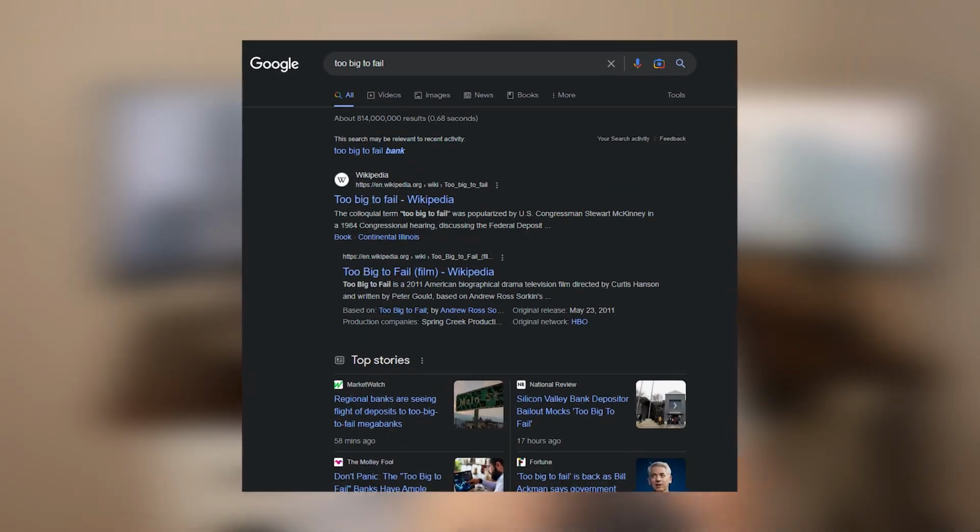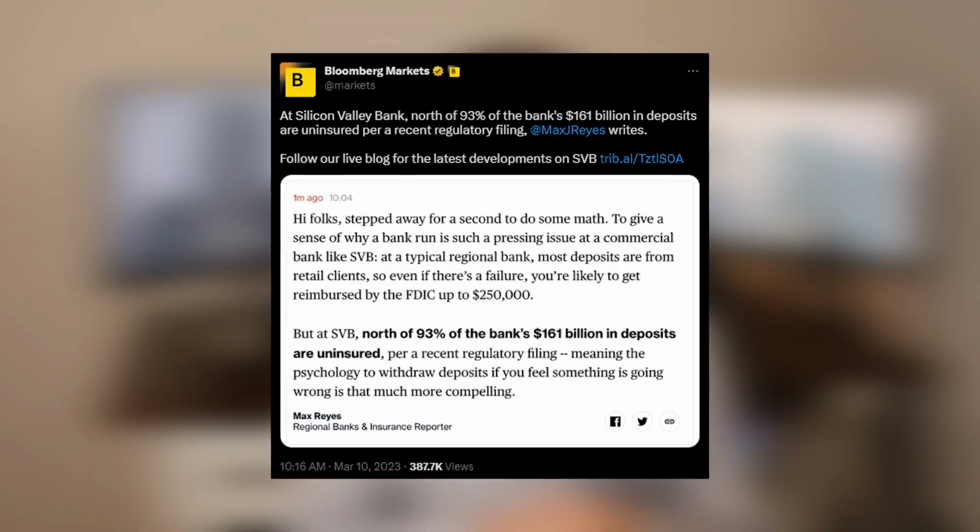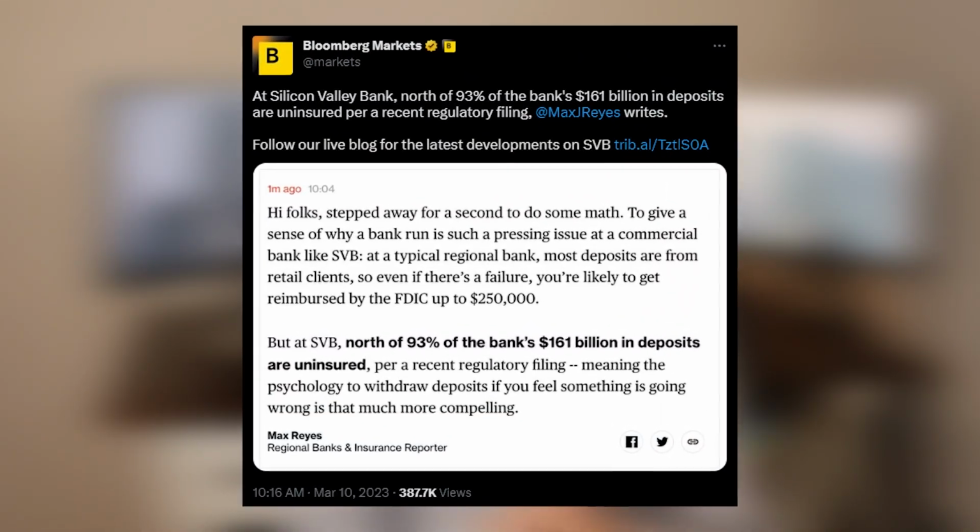So you may be thinking the government insures banks for this reason. After all, America has adopted the motto, too big to fail. But that is only partly true, as the FDIC only insures $250,000 per account. So anything above $250,000 could essentially be lost for every single one of SVB's customers. And Bloomberg Markets reports that over 93% of the bank's deposits are over $250,000. So let's say you're an individual or a company and you have $10 million at the bank. You will receive a check for $250,000 and the other $9 million will be gone.